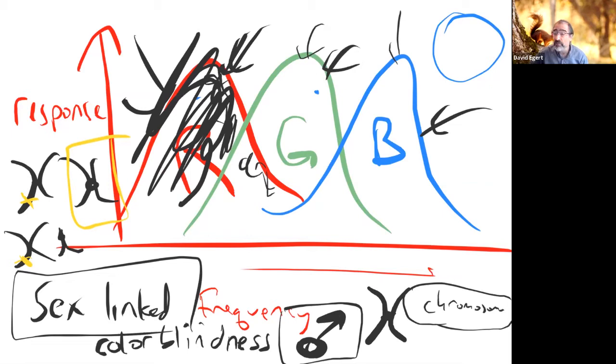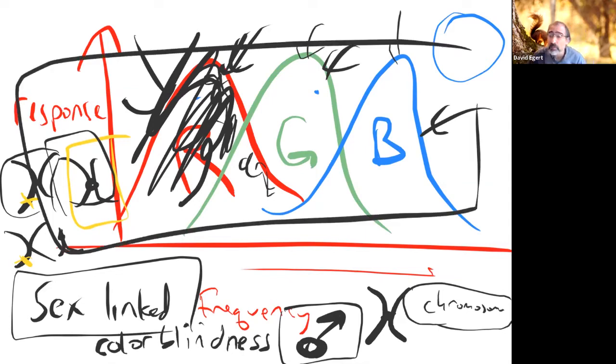In teaching this lab for like 25 years, we see students, usually way more women than guys in the class, and yet we still see a fair amount of color blindness amongst the guys that come in the class. You can have a woman with two bum copies of the X, but I've never seen it. If you want to test if someone's colorblind, there are these special plates, the Ishihara color plates.